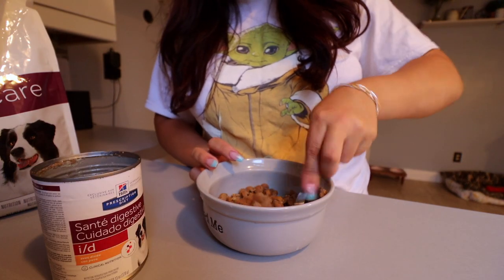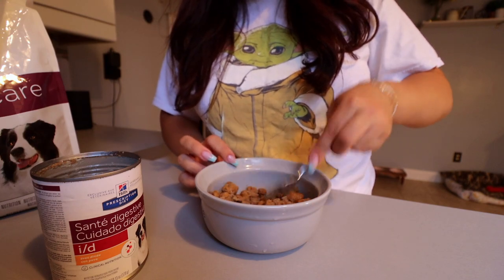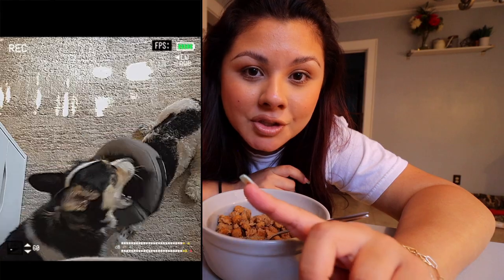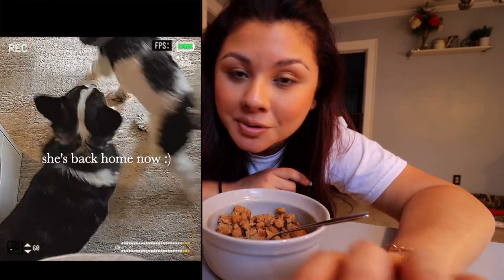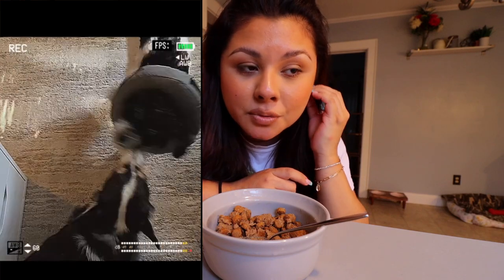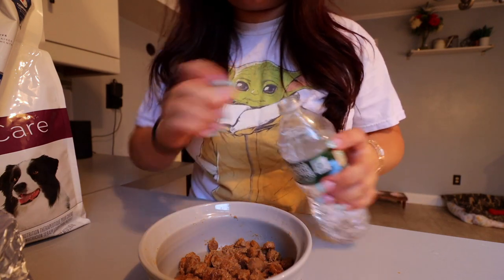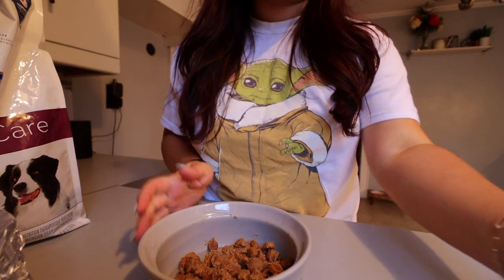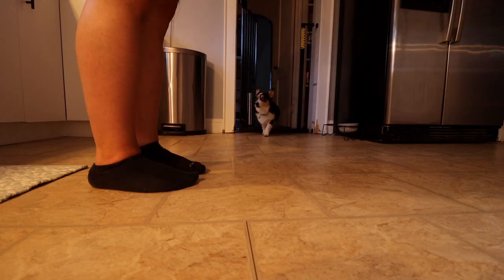Mix it, mix it, mix it for the baby. By the way, Lulu had her spay surgery, so that's why she's not here right now. She's actually at my mom's house, so she's recovering, but she's doing really, really well so far. I went to go see her wound today and it's looking... I like to hydrate her kibble a little bit too, just to make sure she's getting the hydration she needs. And there's Rosie's dinner.